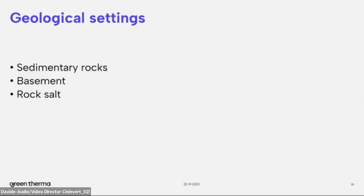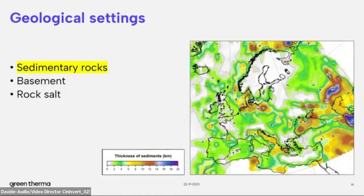So if you look at the geological settings, we divide them into 3. We have the normal sedimentary rocks, then we have the basement rocks, and then we have rock salt. If you look at the sedimentary rocks, that was typically what you would drill for oil and gas or for water wells. So if you want a reasonable temperature around 100 degrees, you would drill 3 to 4 kilometers, or 2 to 4 kilometers.